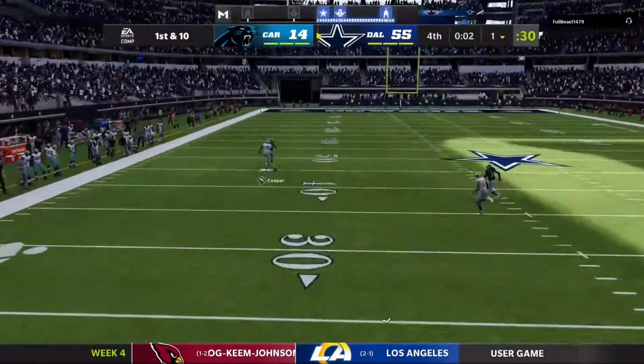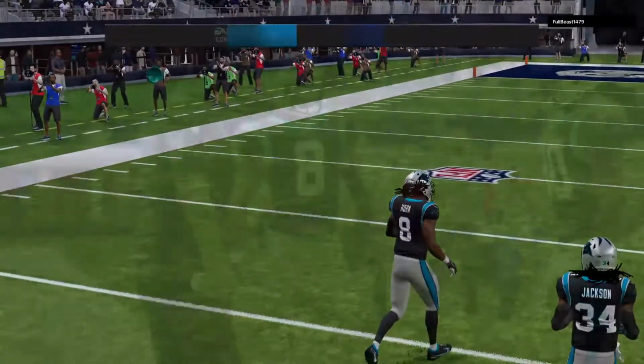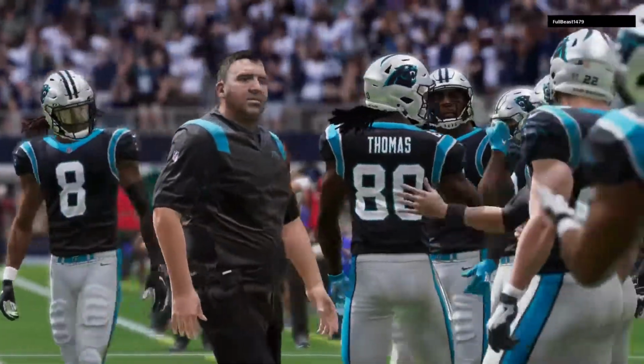Letting one fly deep for Cooper. And it's incomplete. They're still throwing to the very end. But now this game is over.